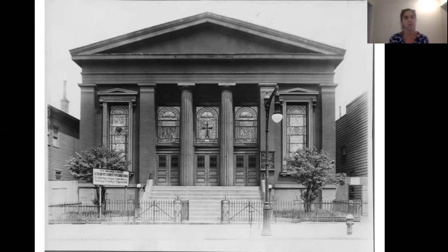Now, the old Bridge Street Church was the oldest Black church in Brooklyn, and it was known as the center of Black Brooklyn. It's very important to our story because Susan Smith McKinney Stewart was actually the organist for this church, and her sister, Sarah Smith Garnet, is actually buried here. Susan Smith McKinney Stewart is buried at Greenwood, but Sarah Smith Garnet is buried here.